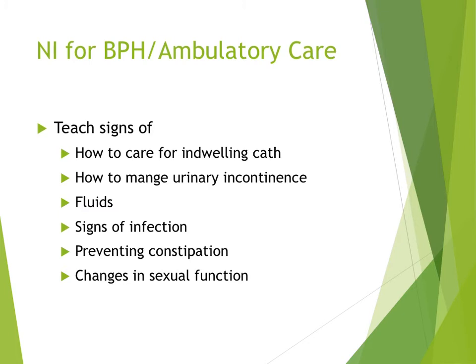Sometimes guys, after they have surgery, as we talked about, can experience what we call a retrograde ejaculation, where the semen is actually discharged into the bladder. And then we need to let them know, if this is the case, it can produce a cloudy urine after they urinate, after having a sexual encounter.